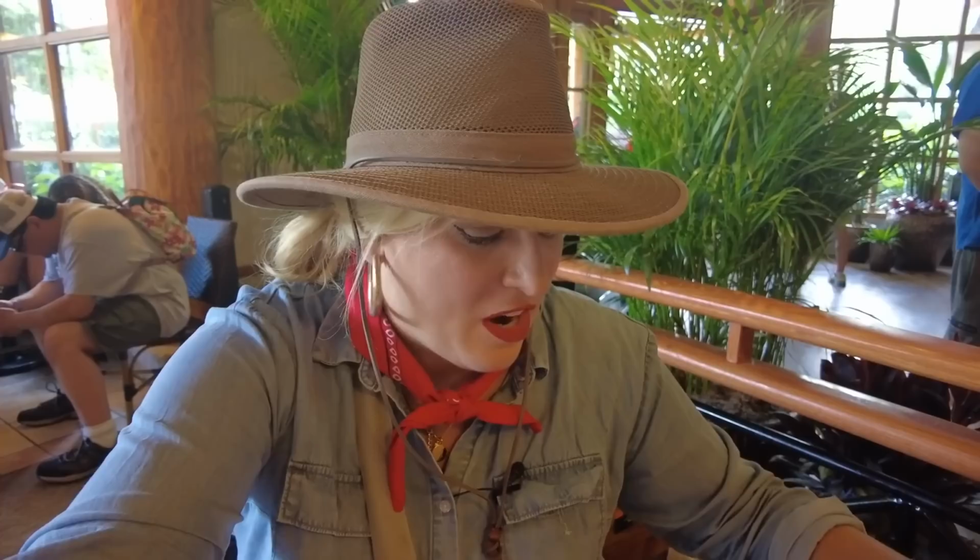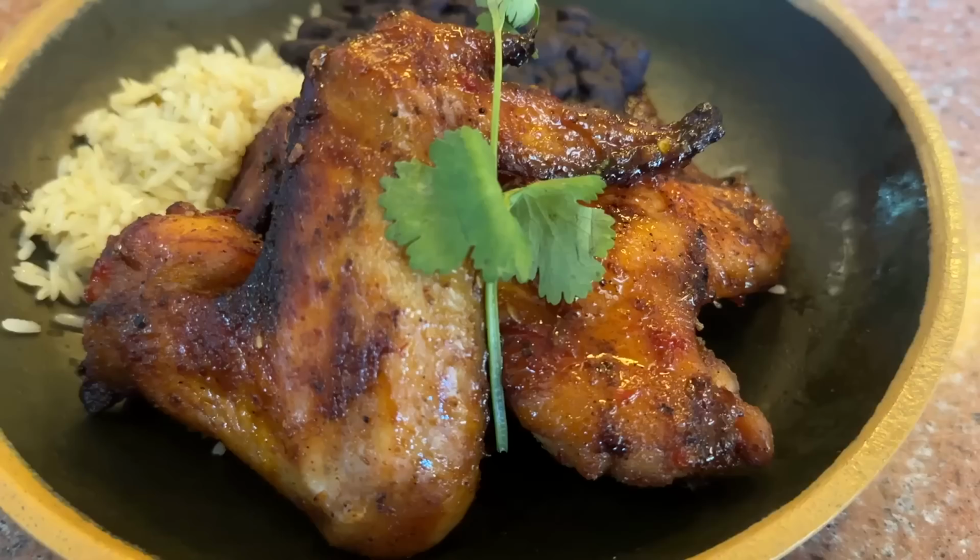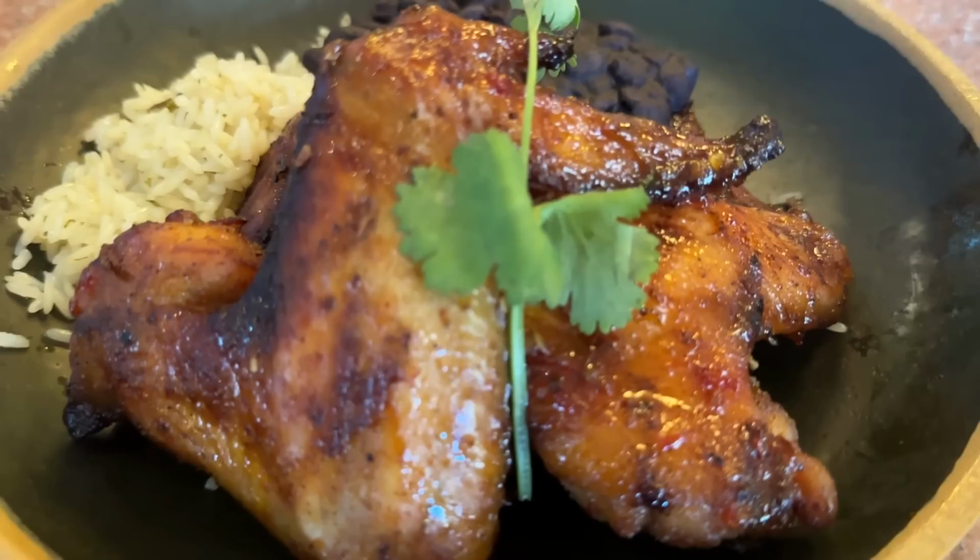But overall, I think they're pretty good, and they're not going to be the best wings you've ever had, but they're a fun offering, and I think wings should be on more menus, especially in theme parks. They have them at a lot of places like in City Walk and resorts or downtown Disney, but in lounges, you don't see a lot of wings in the parks. But I love wings, and there should be more wings.